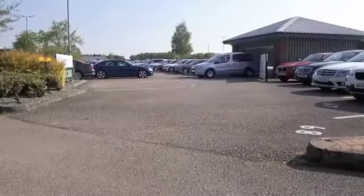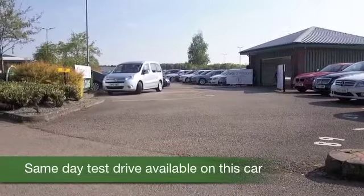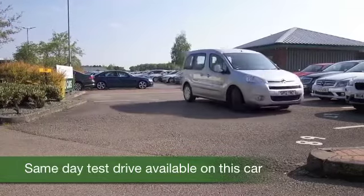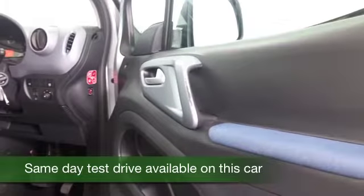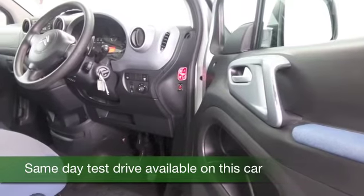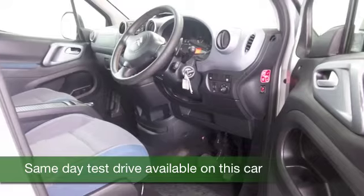Here we have a practical, family-friendly motoring, a Citroen Berlingo. Now, this is, of course, based on a van, so it does mean you get plenty of space inside, lots of leg, lots of headroom, decent-sized boot as well. But the 1.6 diesel engine ensures that your running costs are going to be pretty keen. I don't think it will break the bank.